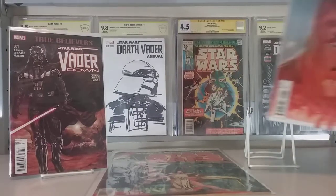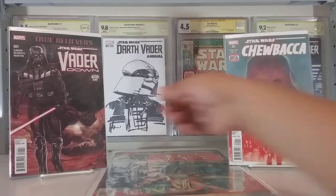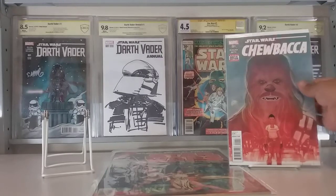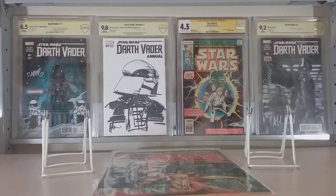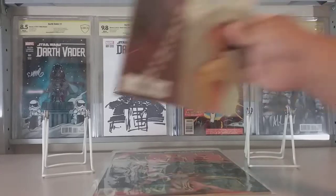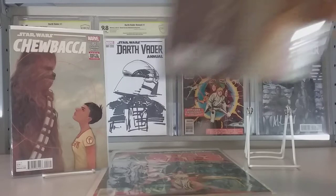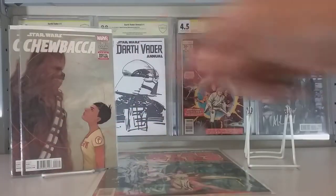And here is the first edition of Star Wars Chewbacca #1. And I think I have the rest of them. That's a Phil Noto cover, if I'm not mistaken. Here's Star Wars Chewbacca number 2. And I actually have 2 copies of that. The second copy is really beat up.